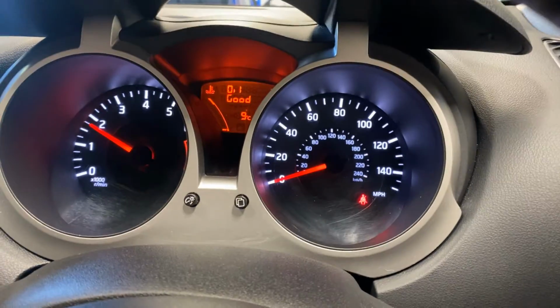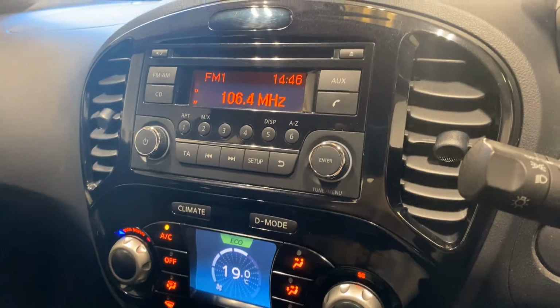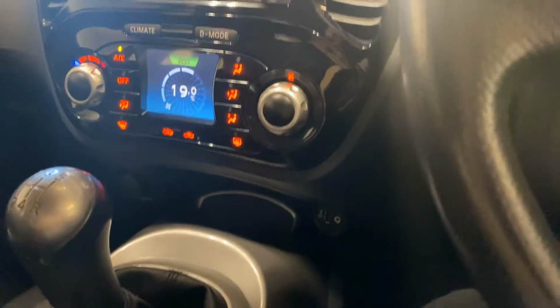There we go. It has no warning lights, as you would hope as well. There we have our stereo, Bluetooth, digital climate control, which is a nice touch, fingertip control. You've got cruise control. Just a really well specified car. That's really nice and in great condition.